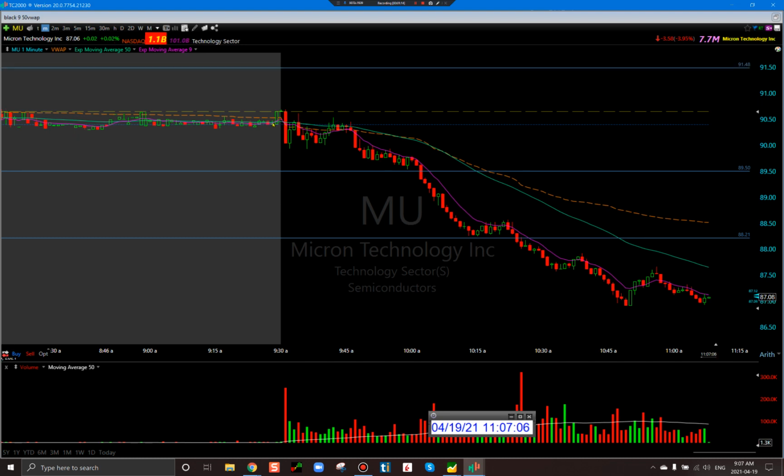Because of the lack of volume in it, they're still liquid, but the lack of volume and spread can be an issue. I have a tendency to stay away unless it really runs up into a specific resistance level that I can short, because then I can just simply average into it and I can get the position size I wanted.